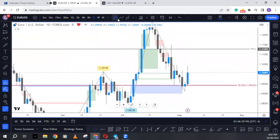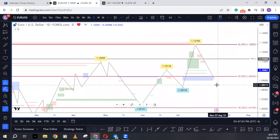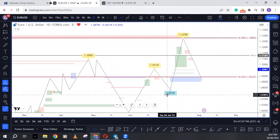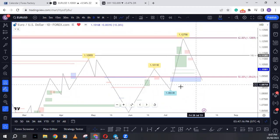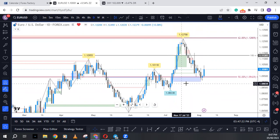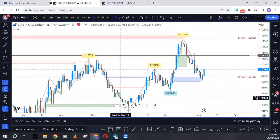Medium term, on the daily, we're looking at a retracement of 1.0833 to 1.1275. So technically, medium term, this is still bullish until this low here is taken out, and the low is still standing. As you can see, price dipped into that fair value gap and gave a morning star candle formation on the daily from this fair value gap.